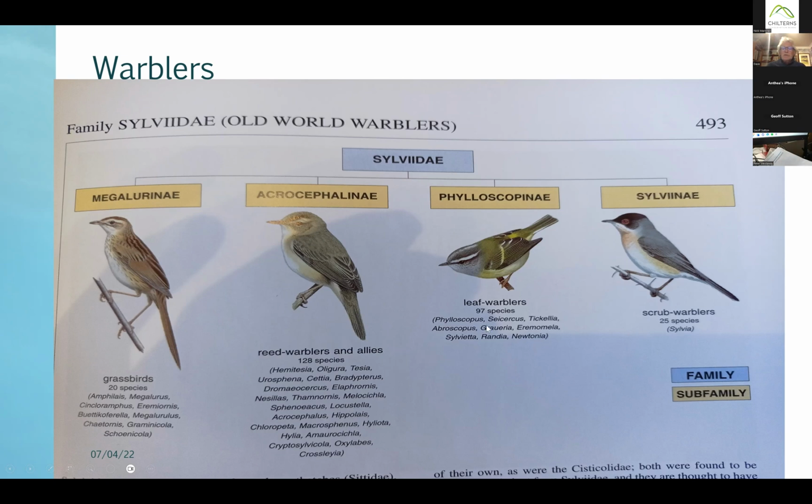Then you've got the leaf warblers, of which it says there are 97 species. This is the yellow-browed warbler, the willow warbler, the wood warbler, the chiffchaff, and so on. And then on the right-hand side, we have the Sylviidae, which are the true scrub warblers. There's at least 25 species in this group, depending on the various splits. So there are physiological differences between all of these different groups, and also between the genera within the high-level groups.